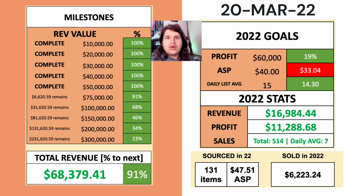ASP, I have a goal to hit $40. Overall, whole of life, we're at $33. As you can see down below, for actual items sourced and sold in 2022, we're at a $47 ASP. And daily listing, we're at 14.30 items per day.